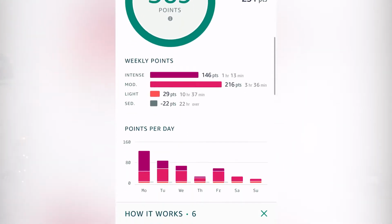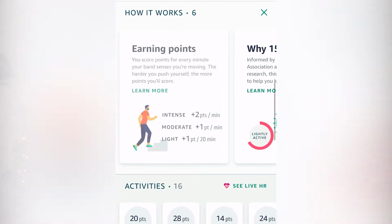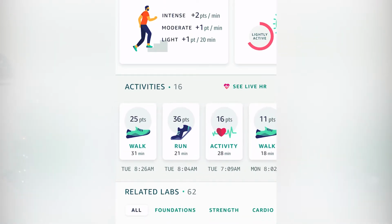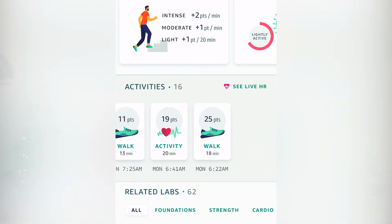The next thing I want to talk about is the activity tracker. So this is actually the main reason why I purchased this smart device. It's pretty straightforward. They have a little point system, so you try to get 150 points a week to stay in the heart healthy range. You could always get more, of course, but 150 is the goal.